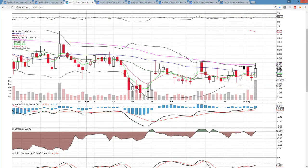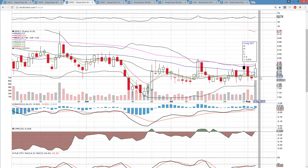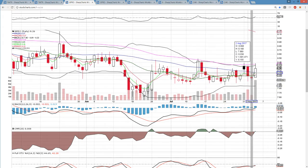GoPro on the daily time frame, earnings came out. Nice reaction so far. Congrats to the bulls. And last I saw, we were trading in the low $9 range. So all depends on where we open tomorrow. And really, it all depends on where we trade in regular trading, because obviously it doesn't take as much volume to move the price here after hours. So if we can hold these gains at the open, that will be significant.